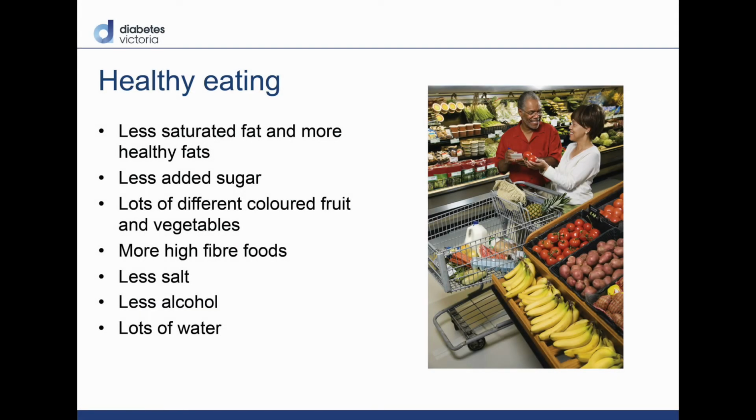Remember, healthy eating can be achieved with these small manageable steps. Eat less saturated fat. Eat more healthy fats. Eat less added sugar. Eat lots of different coloured fruit and vegetables each day. Eat more high fibre foods. Eat less salt. Drink less alcohol. And drink lots of water. Also, think about how you can get your family involved, because healthy eating is important for the whole family.